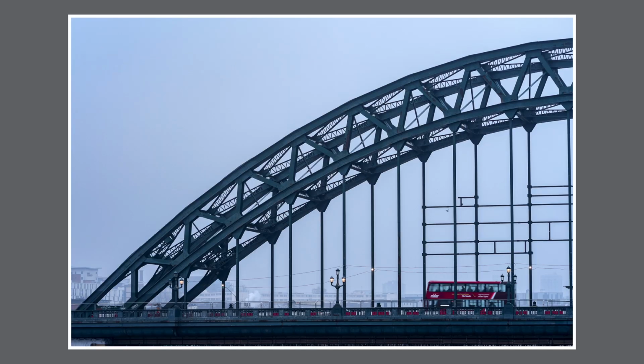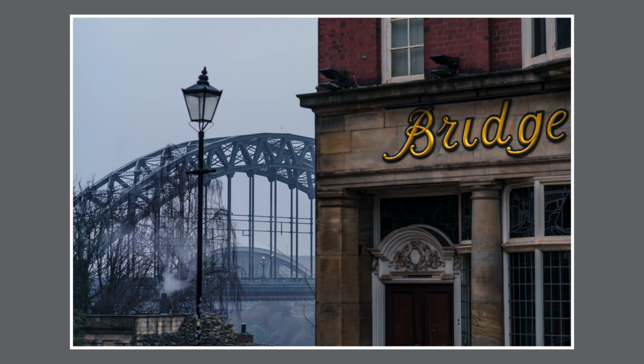For this one, I wanted to frame a vehicle on the right-hand side of the arch, using the arch to actually create the frame, and then the left upper area as negative space. I made several attempts at trying to get this shot. I was drawn to the smoke coming out of the little chimney there, and I wanted to get that with the bridge in the background.